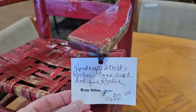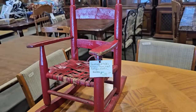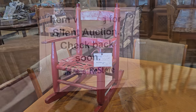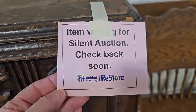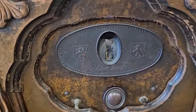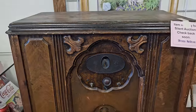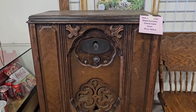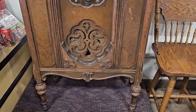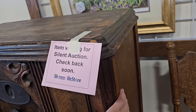Here's a vintage Charles rocker for $22. I remember my cousins having little chairs like that. Oh, and I was excited to see this. So this is an item waiting to go into their silent auction. It's an antique radio, silver radio. I just love pieces like this. To me, again, they tell a story. I could just see a family sitting around tuning in for their favorite station. You know, no TV back then, no computer. So that was probably a highlight for their entertainment.